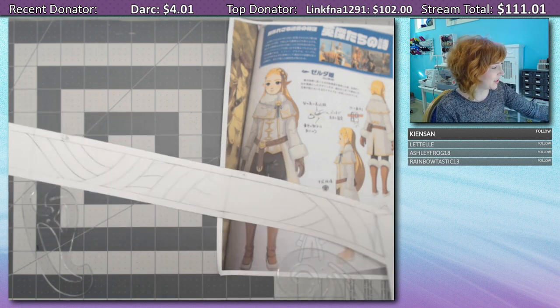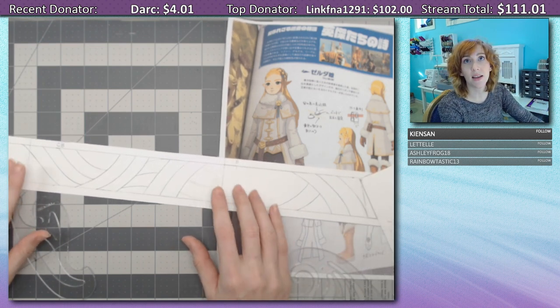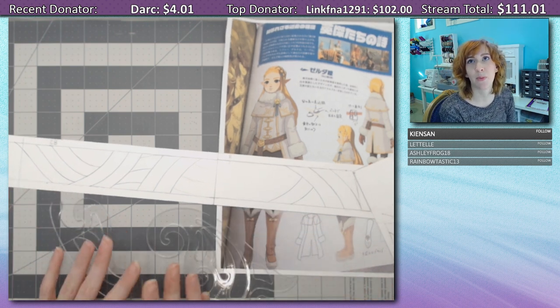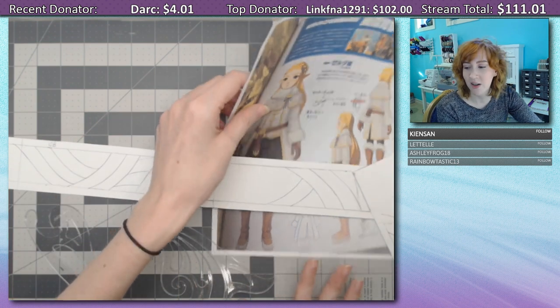Alright, I still have to fill in these little sections right here where I don't have references, but before I do that, I'm going to take a bathroom break because I really have to go, but I'll be back in just a moment. Don't go anywhere.